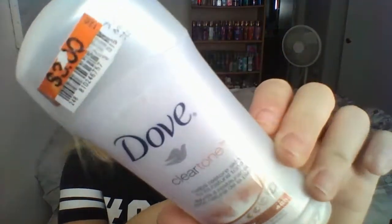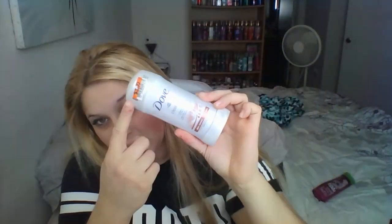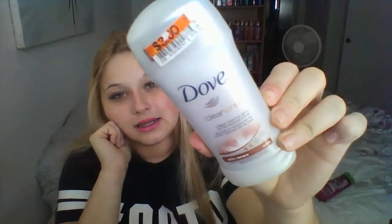Okay, so the last skin item I want to talk to you guys about is this Dove Clear Tone Skin Renew deodorant. This is the deodorant I've been using. Again, I got this from Big Lots because I get a lot of my stuff from Big Lots for some reason. It smells really good, and it keeps me smelling fresh all day long, even through sweat. So I have been appreciating this baby a lot lately, and I just wanted to give it a shout out because it smells good and it's a good product.